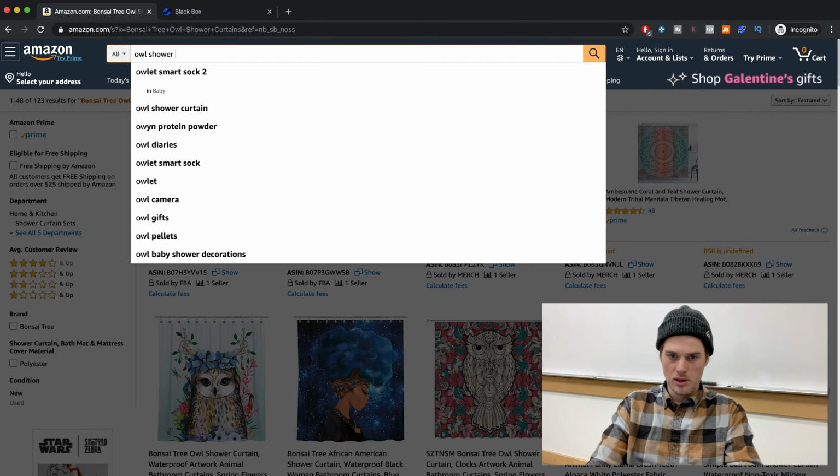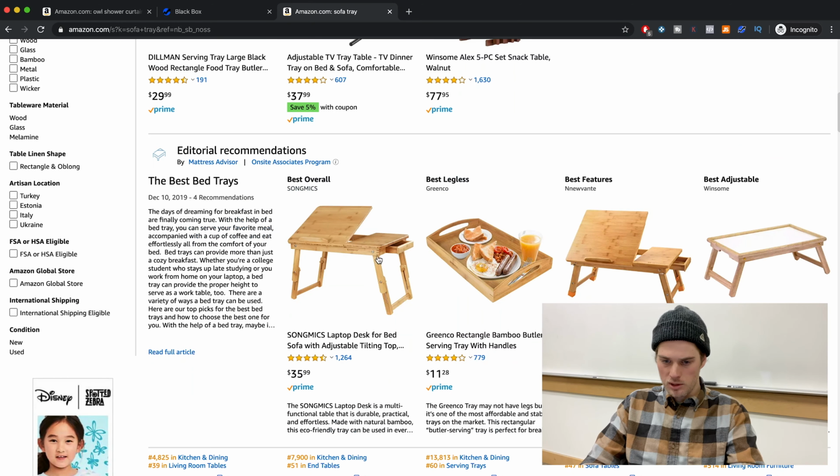and now you've got a list of different products here. So this one right here, like a sofa tray, maybe you want to check that out on Amazon. That's bringing in a bunch of different kinds, and you want to narrow in and hone in on one specific kind of sofa tray. Some of these have tilt on them, like they tilt, and bamboo. So let's try bamboo tilting sofa tray.